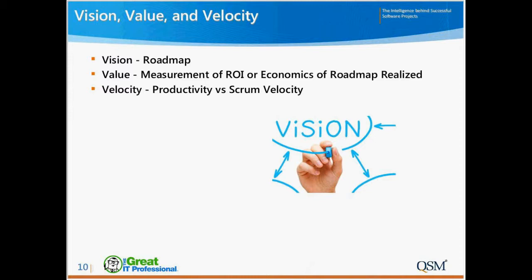I want to talk about the importance of aligning what I just said were these three main keys. They're all terms used in SAFe. An enterprise's ability to align these three key contributors to successful product development lies in the definition of these terms.